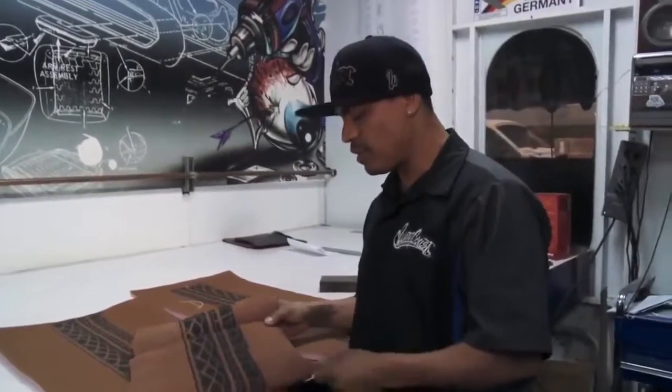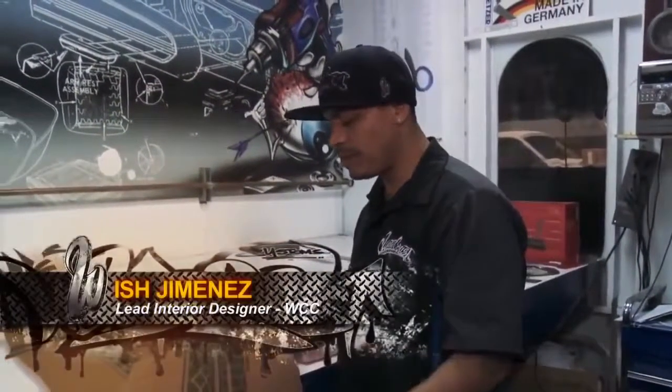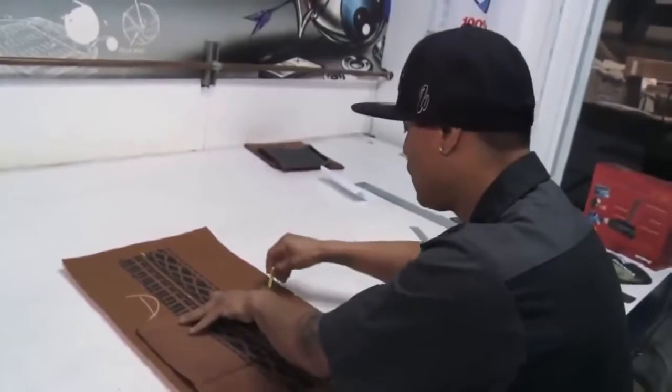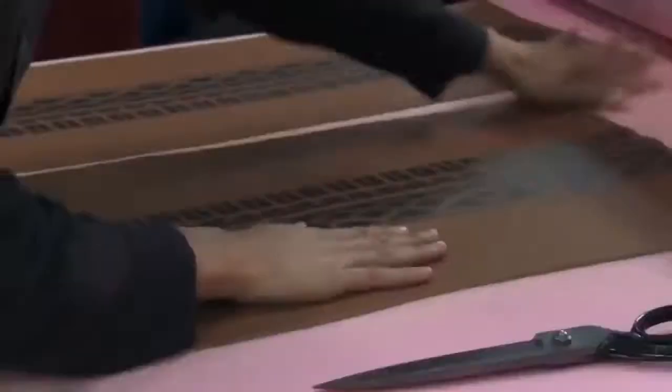Using the original inserts for the Stingray, that was a good idea, but in the end, the results didn't meet my standard. We decided to go back and take some flat piece of leather, and this is the result. That's the way it's supposed to be.